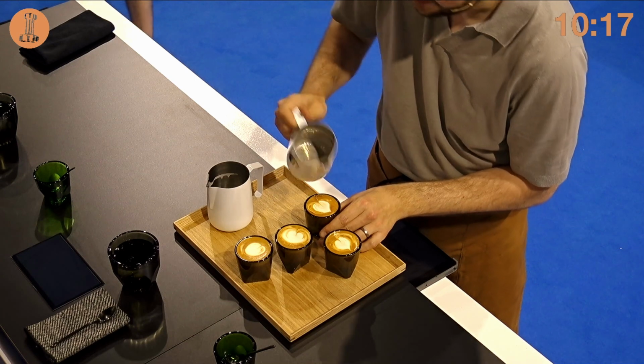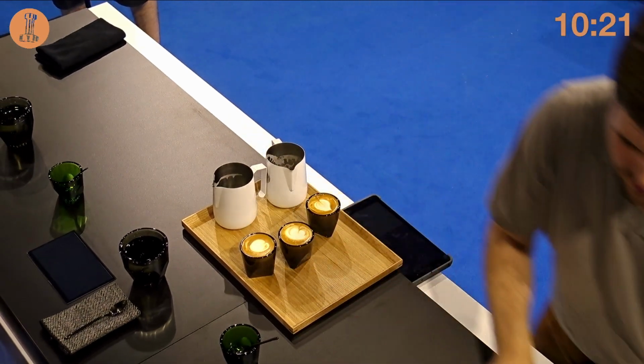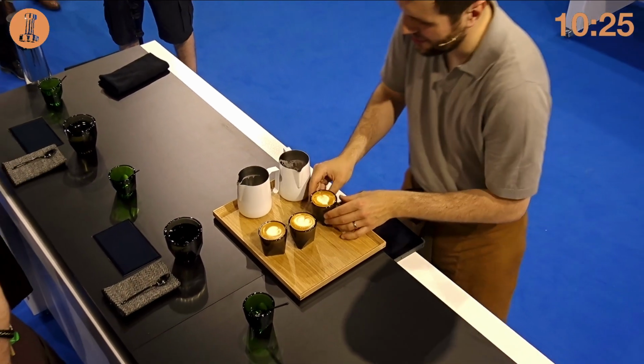Okay, so as I say, 60 seconds. I'll give you approximately 1 minute to evaluate. Please stir 6 times, just gently in a circular motion, and the spoons again go in these green glasses.